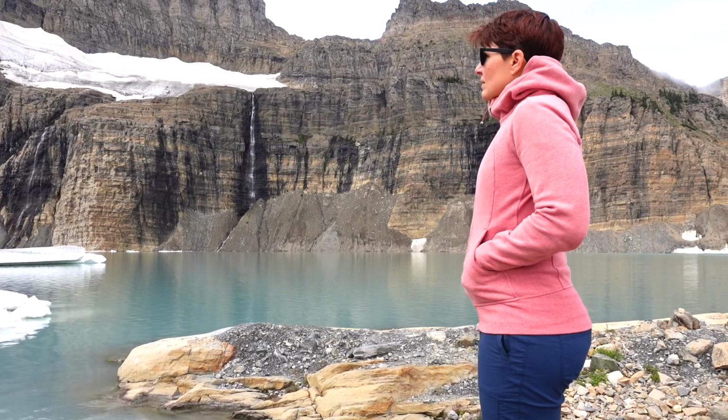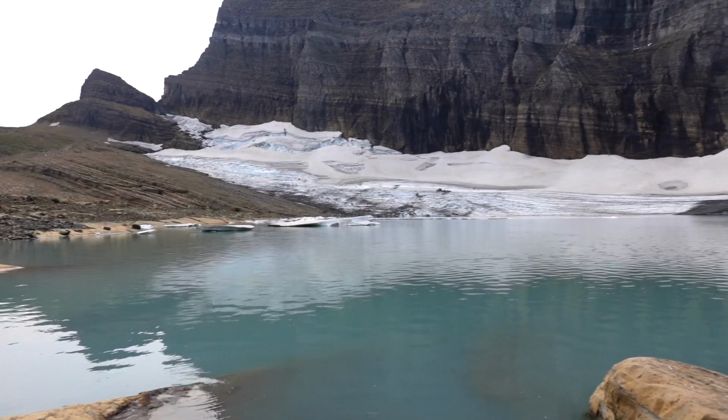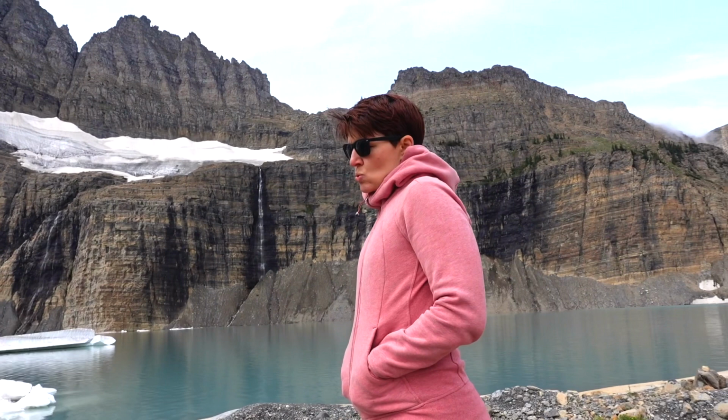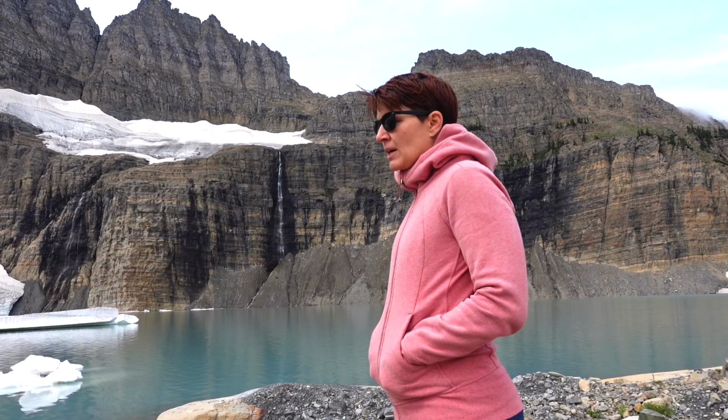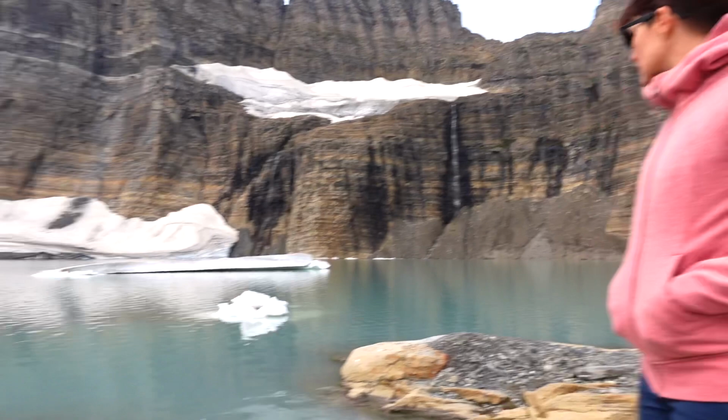Is it? Did we go on one in Alaska? I feel like we saw one from across the lake. We saw one from across the lake. What about New Zealand? Oh, New Zealand we might have gone. No, we didn't get up the Tasman, we were across the lake. Fox we didn't go to. Mindenhall we hiked to, but we saw from a distance. It was up in the canyon. Yeah, this is the closest. Yep, you're right. This lake has icebergs in it.